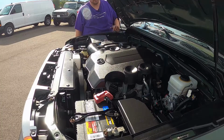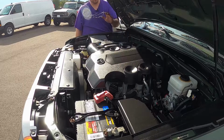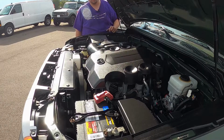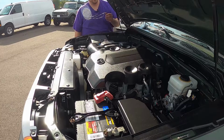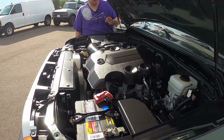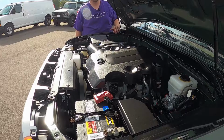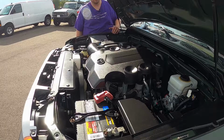All right, let's jump back under the hood now to talk about the powertrain in a little bit more detail. So what you see in front of you is a 4-liter V6 engine producing 250 horsepower and 280 pound-feet of torque. Not exactly an insane amount of horsepower. Of course, it is a V6, it's naturally aspirated, but it's enough to pull this thing around just fine, and it's plenty enough for the trail.